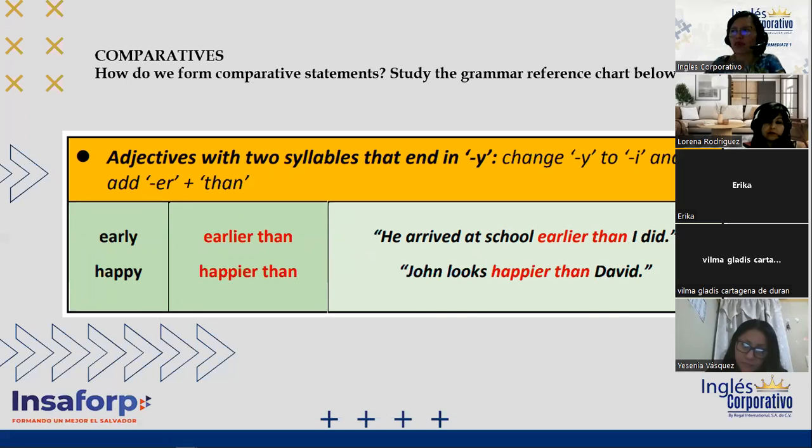So adjectives with two syllables that end in Y, we have to change the Y to an I, or in Latin, as we know it in Spanish, and then we add ER plus than. For example, early and happy, okay? Now, tiene que tener una consonante antes, right? Si no tiene una consonante antes, entonces va a ser un poco difícil de aplicar esta regla. Prácticamente no podríamos. It has to be preceded by a consonant.